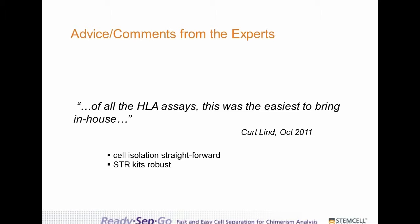So, is it easy to bring chimerism testing in-house? To paraphrase Kurt Lind from a conversation we had back in October, of all the HLA assays out there, this was the easiest to bring in-house. The cell isolation is straightforward, and the STR kits are very robust. And Kurt feels that every HLA lab has the necessary expertise already in-house to do this.